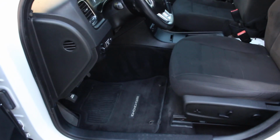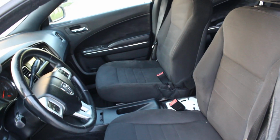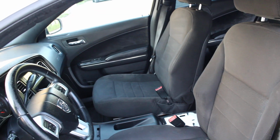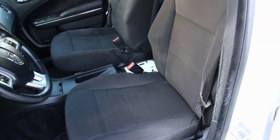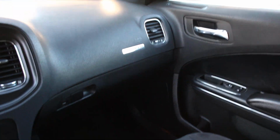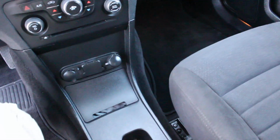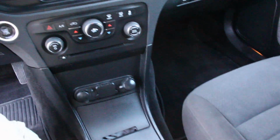Let me clean this up here for us. All right, passenger side seat is in extremely good shape. I don't think anybody ever sat there. Driver's side seat is good and is still comfortable. Now this is the dash. As you can see, I don't have a center console. It's all factory here by the department.